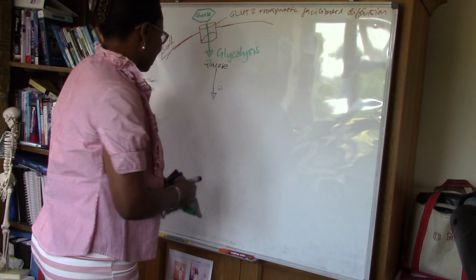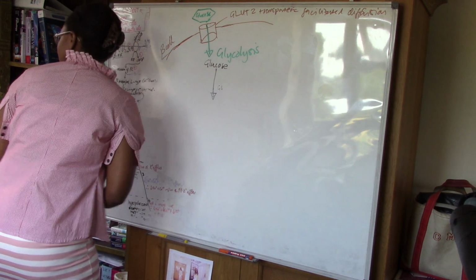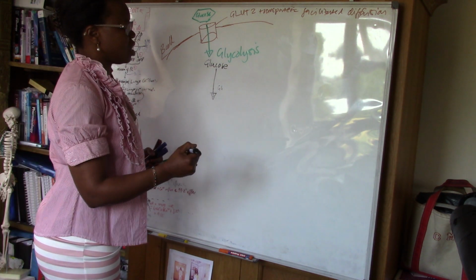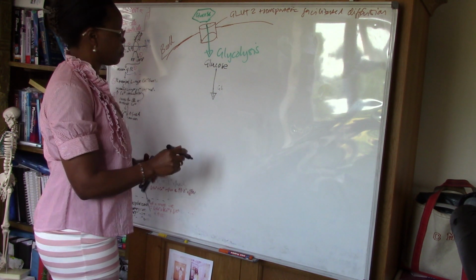A lot of space, and you have to ever so quickly get on with this and try and complete it as quickly as possible.